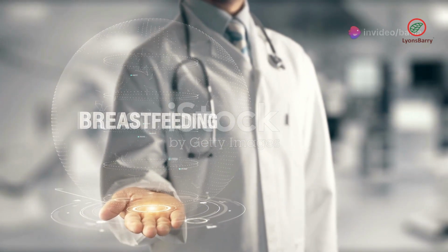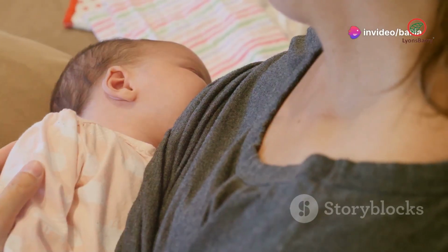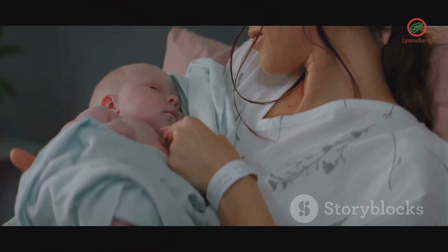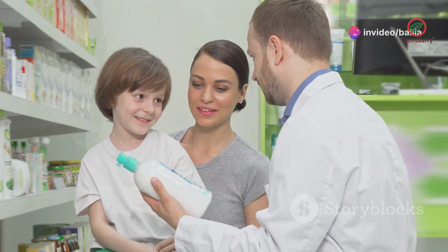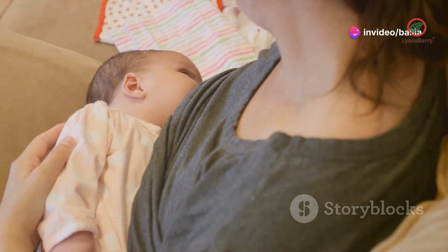So there you have it, a crash course on medications and breastfeeding. Remember, breastfeeding is a beautiful thing, and it's amazing how our bodies are designed to nourish and protect our little ones. By understanding how medications work and making informed choices, you can continue to provide the best for your baby while taking care of yourself.